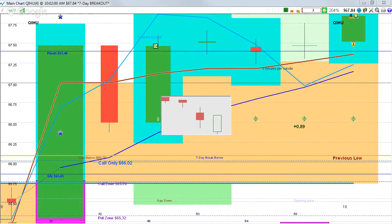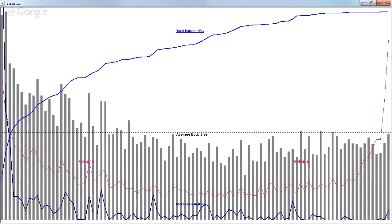I'd be looking at behaviors, and this is why. Let me just show you statistics. Statistics are behavior. So here you can see that this blue line is based on 20 days. It's a rolling 20-day moving average of behavior. This has been this way for decades.